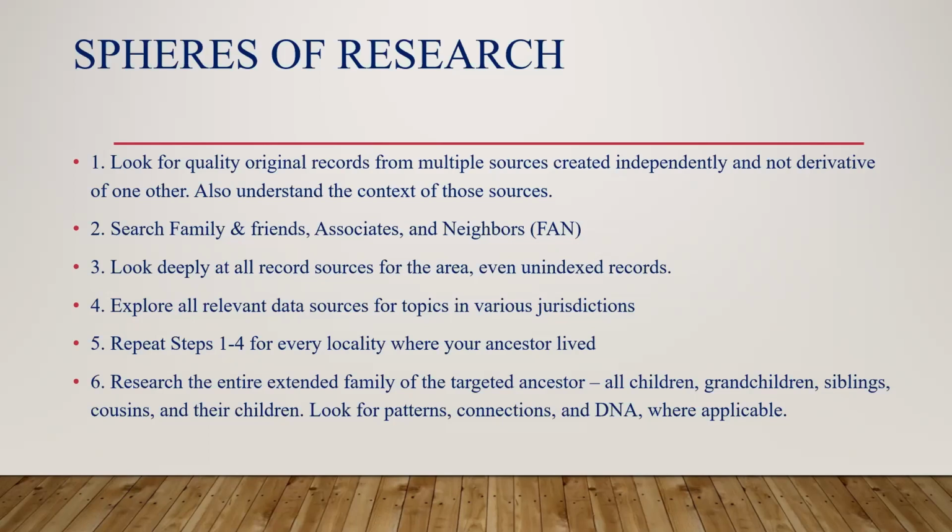So it means understanding the different jurisdictions of courts and how a record might be in a different place that covers the area where your ancestor lived. So we want to explore all those relevant data sources that may not be readily apparent when you're looking for your ancestor. We repeat steps 1 through 4 for every locality where your ancestor lived. If he moved across the country, we want to apply these same principles.